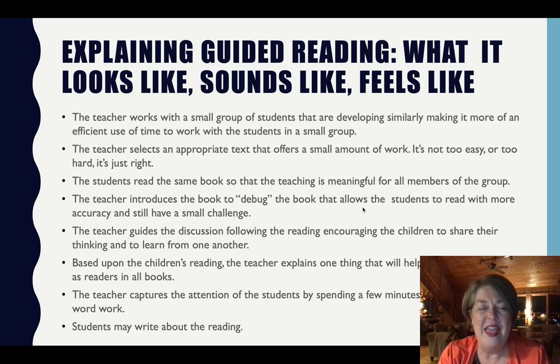So then after you've formed your group, the teacher has to select a book. And that's very important because you have to select the just right book. You don't want it to be too hard. You don't want it to be too easy. You want it to have just enough work in it for the students. Then they read the book. Now, they're all going to read the book from cover to cover, but they're not going to all read it at the same time because that would be called round robin reading, and that's not what this is.